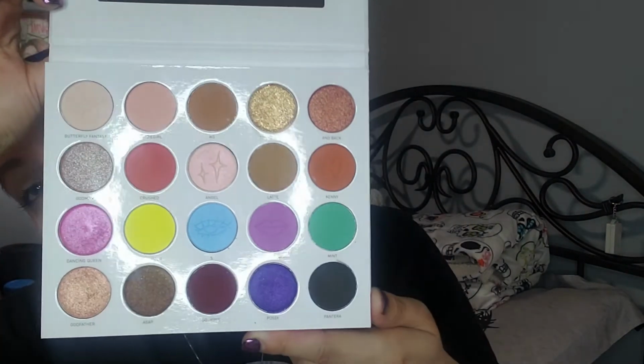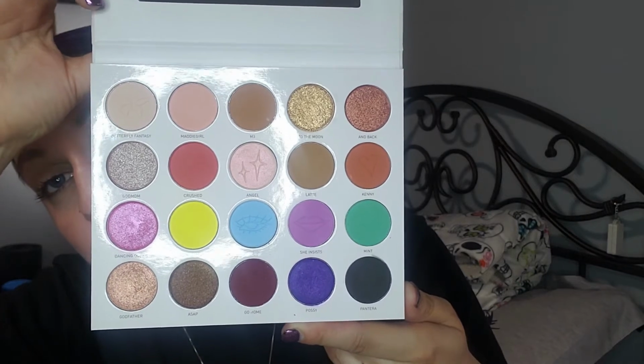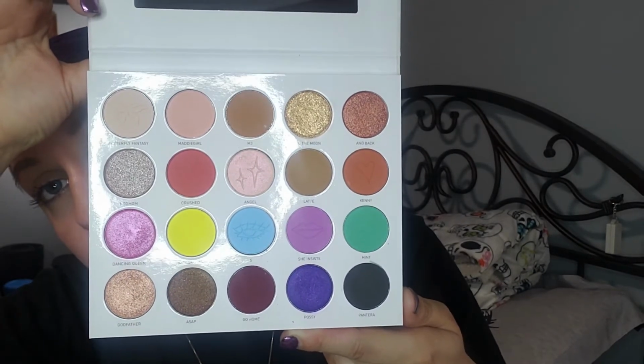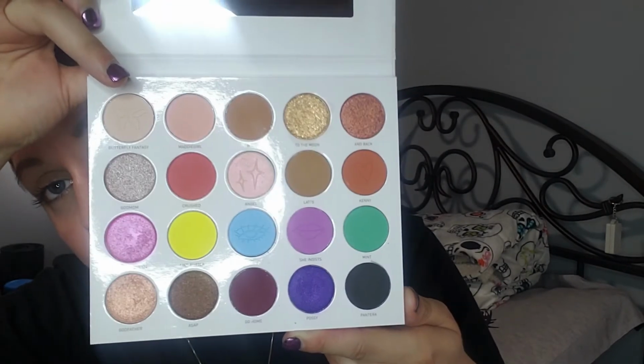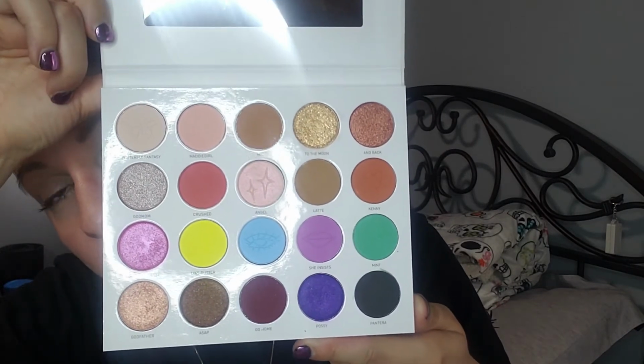And I just love how they're butterflies and different shapes in the pans too. So this is what it looks like. It's a lot of different colors. You have your pinks, you have your blues, you have your purples, you have your neutral shades up here at the top. You got a lot of shimmers, a lot of mattes, and then you got a yellow shade. And I thought this was really pretty.